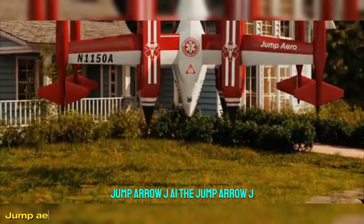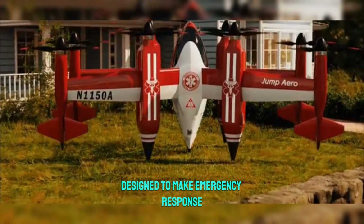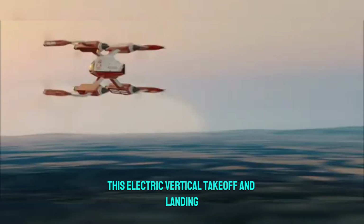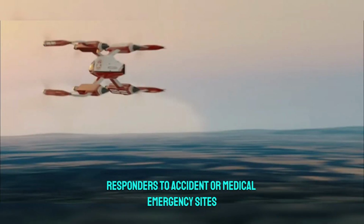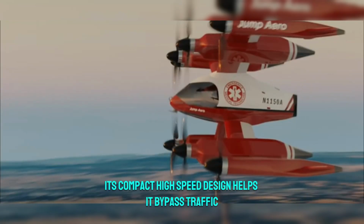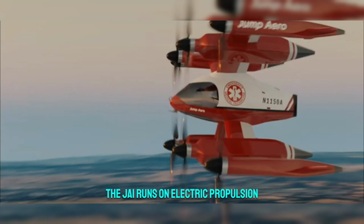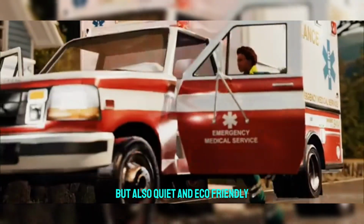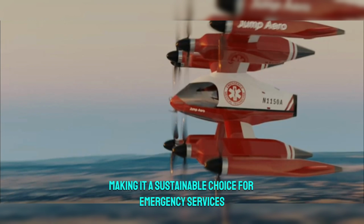Jump Aero JA1. The Jump Aero JA1 is a cutting-edge electric aircraft designed to make emergency response faster and more efficient. This electric vertical takeoff and landing (eVTOL) aircraft is built to quickly transport first responders to accident or medical emergency sites, even in busy cities or remote areas. Its compact, high-speed design helps it bypass traffic, saving crucial time when every second counts. The JA1 runs on electric propulsion, which means it's not only fast, but also quiet and eco-friendly. It reduces noise and emissions, making it a sustainable choice for emergency services.